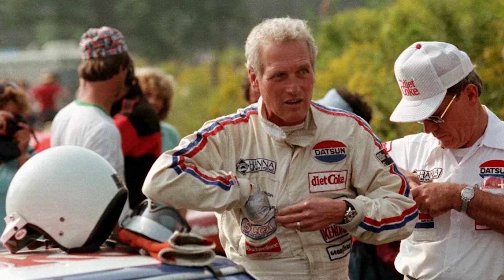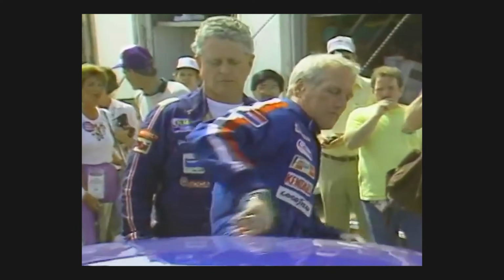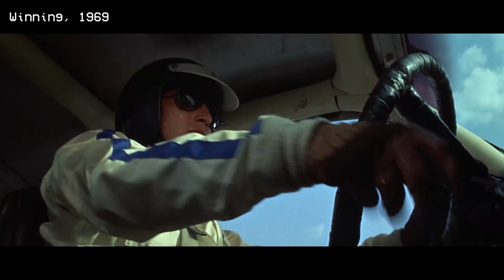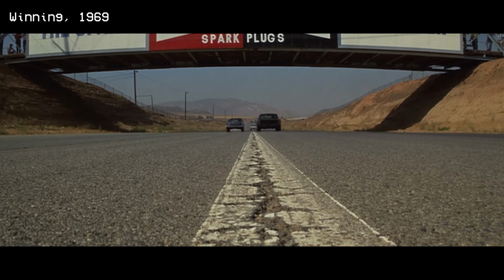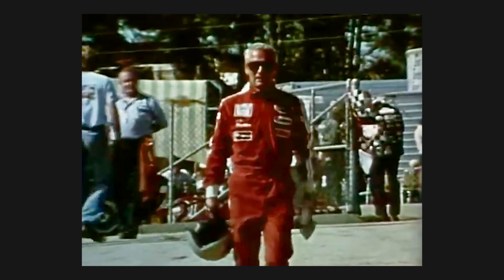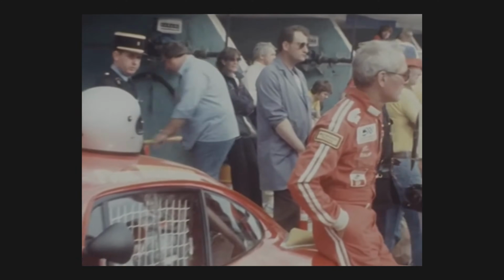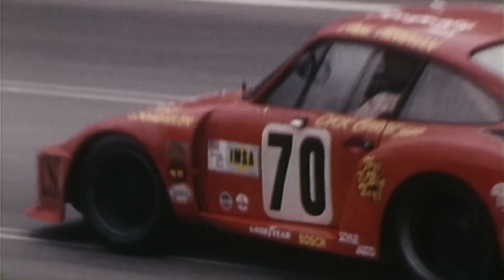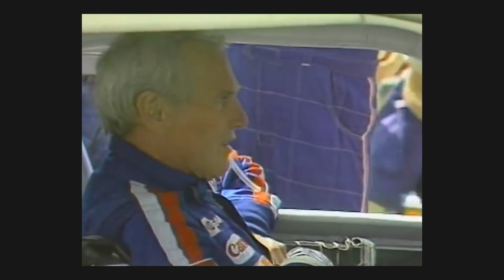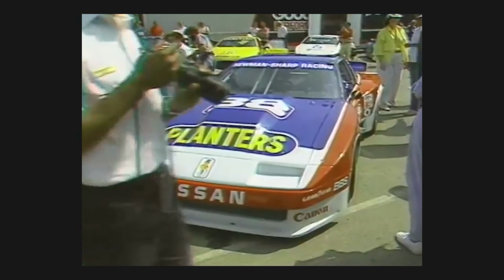An Academy Award-winning actor who found his own love of motorsports after undergoing pre-production training for the 1969 film Winning. He would go on to compete in the Sports Car Club of America, winning 4 championships, and even in the 1979 24 Hours of Le Mans in a screaming Porsche 935, in which he would place first in his class and second overall. Yeah, Newman wasn't messing around behind the wheel. He had true racing talent.